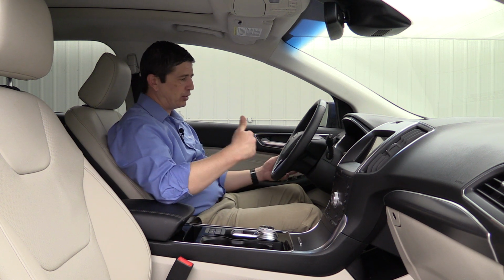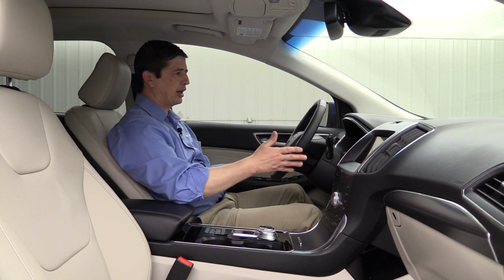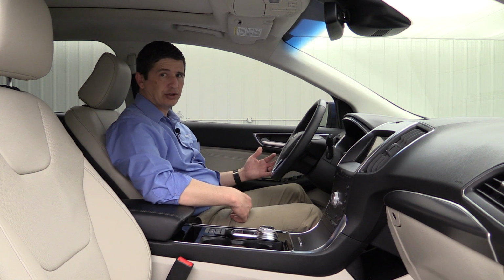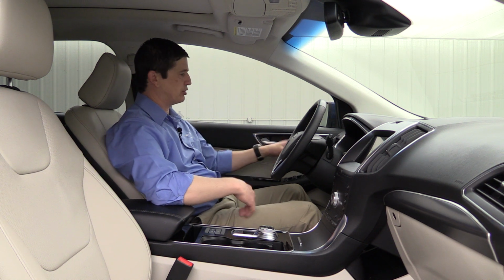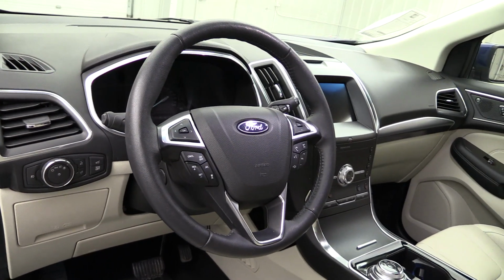Also, speaking of that, you're going to get the easy entry and exit seats. So what that means is when you shut the vehicle off, the steering wheel is going to go up, the seat back, kind of like the steering wheel is right now. So that way it makes it easier to get in and out. When you hit the push button start to start the vehicle, it's going to move those into position for the last driver that drove the vehicle. If that's not you, you just press your number and it'll adjust everything too.